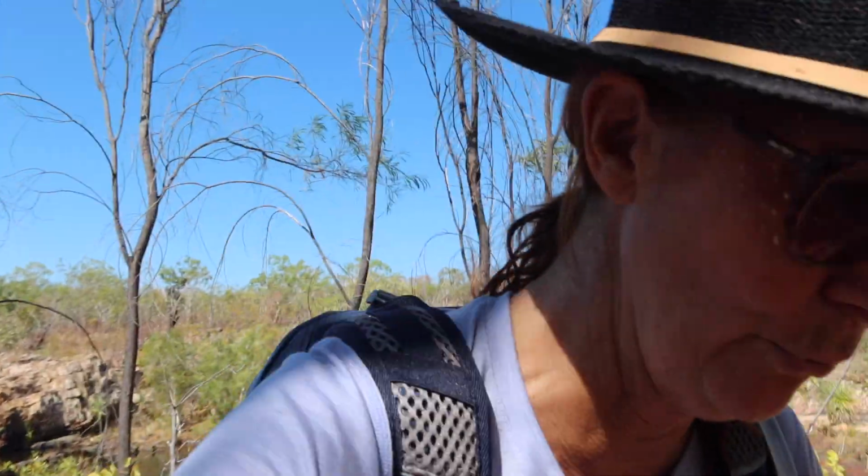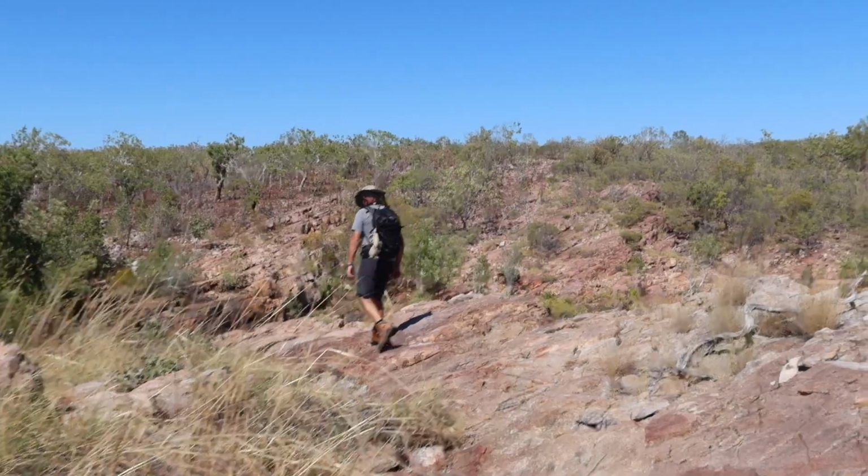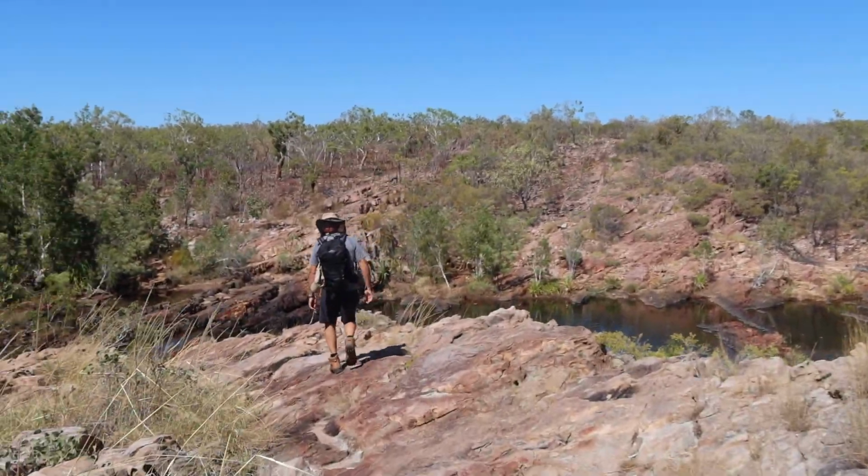So we've had a beautiful swim in the long hole pool. Been attacked by the wiggly things again. We're just going for a little bit further up the path to see if we can get a nice view down the waterfall.